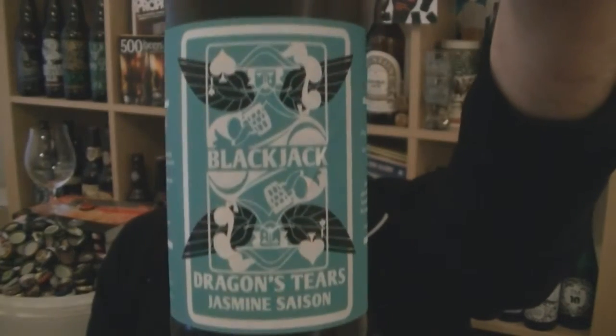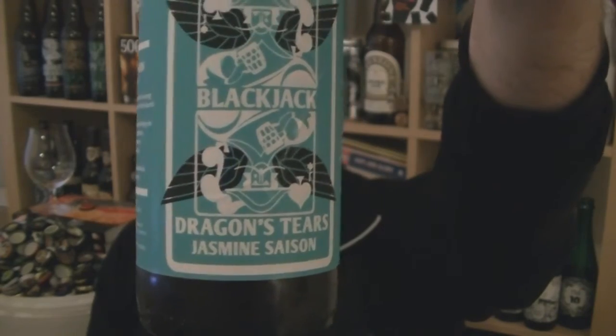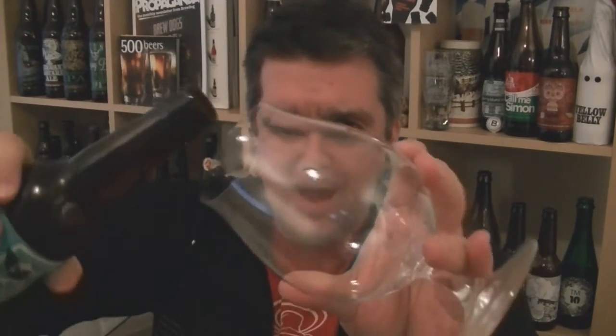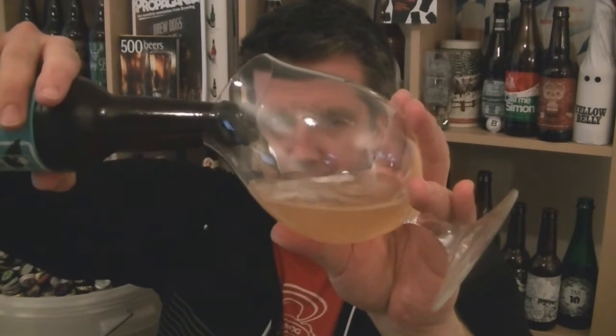This time we've got a bottle of beer from Blackjack Brewery in Manchester. It's a bottle of their Dragon's Tears Jasmine Saison at 5.2% ABV. Dragon's Tears are the leaves that are plucked, or the tea that is plucked within the first 3 weeks of growth of jasmine tea.